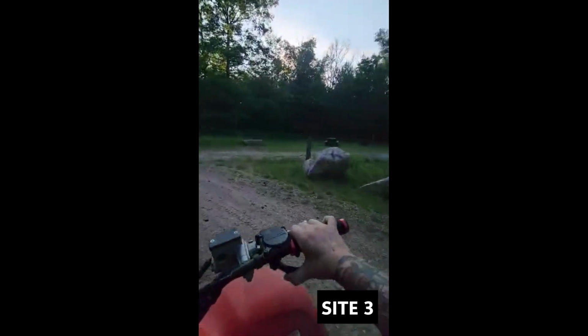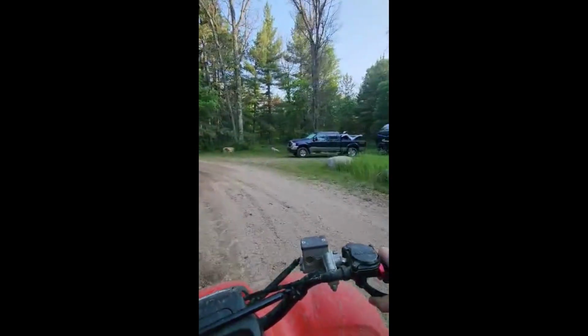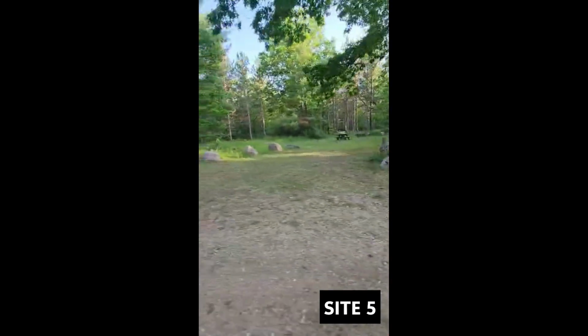An important thing to note is that there is no electricity hookup or dump station available at this campground. There are 2 pump wells for water and multiple vault toilets. The dumpster is located at the end of this first loop.